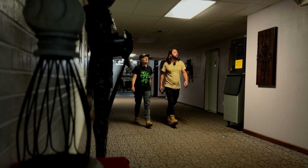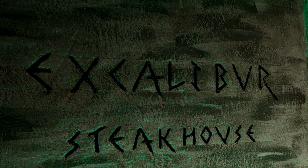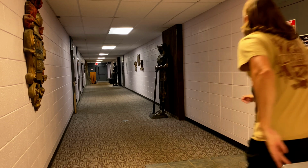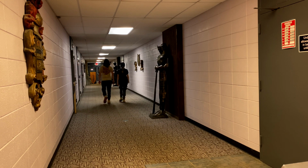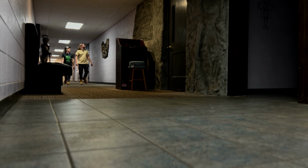And then further along, we have the steakhouse and the tavern. So let's have a quick peek at the tavern and the steakhouse, which is called the Excalibur, the sword and the stone. Oh, that's cool. Love the artwork on the walls here.